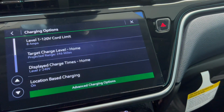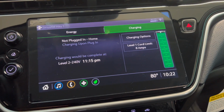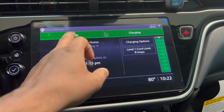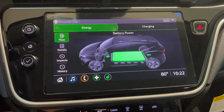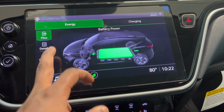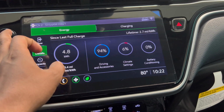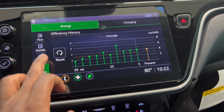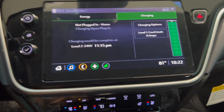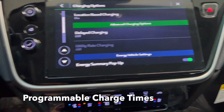There you can see different charging options, your level 1, level 2 settings for your charge. There's also delayed charging in case you want to charge at reduced peak hours to save some money on your electricity bills. And then the energy itself shows how much energy you have, the flow, details of usage since the last charge, and other details. Some of it not very useful, to be honest, but yeah, charging options, and within this delayed charging is pretty much the best option that I found.